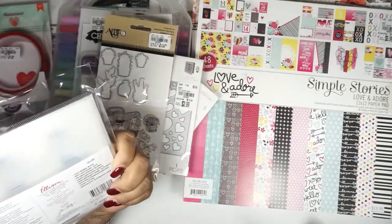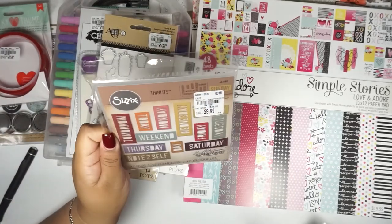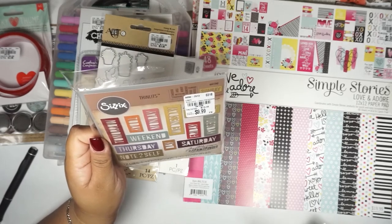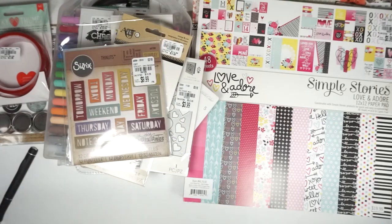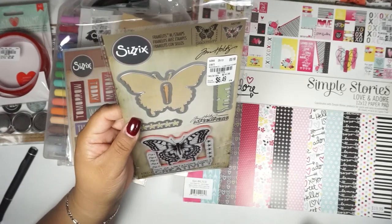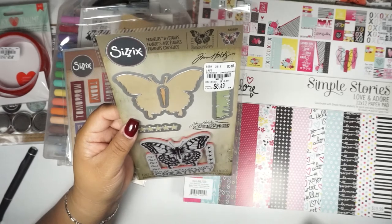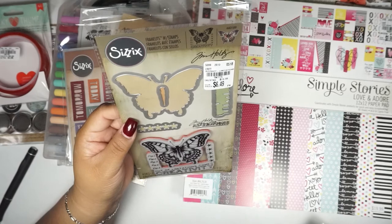And then this one, it says Tim Holtz on the back. So I'm assuming, oh yeah, Tim Holtz Alterations. Item number is 1947098, just in case I didn't say it. And then here's another one from the same brand, also Tim Holtz Alterations. This is a butterfly, and it just has like stamps on it as well.